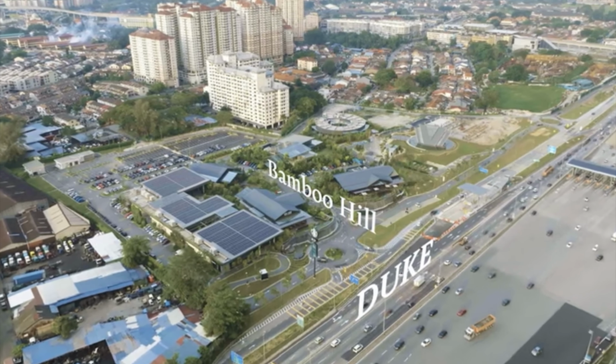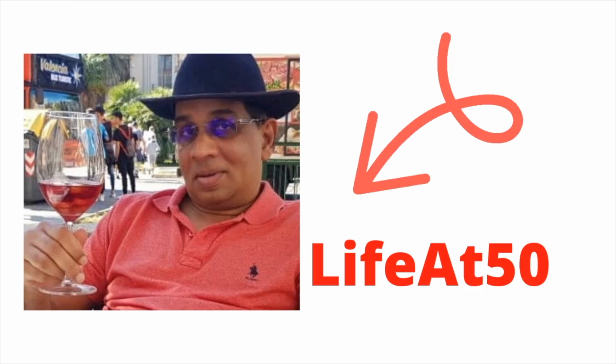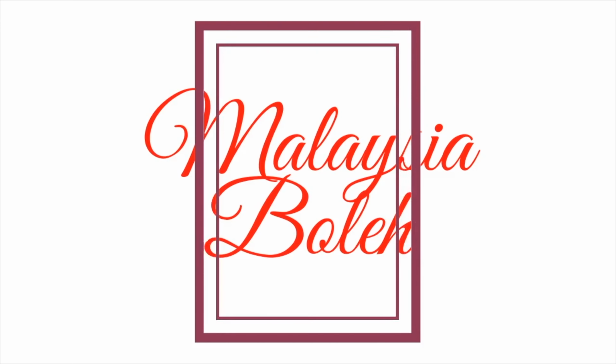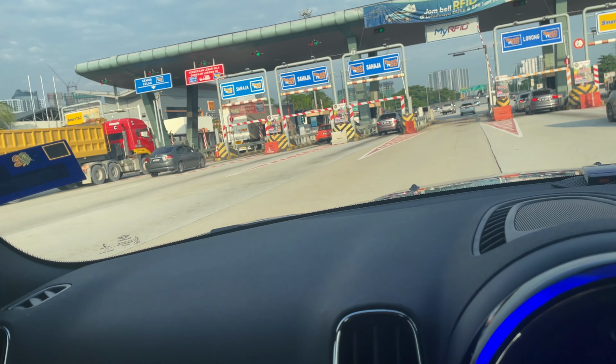Guys, we're heading off to Bamboo Hills just off the Duke Highway. So we're heading to Kampai Yakiniku, the Japanese restaurant at Bamboo Hills.